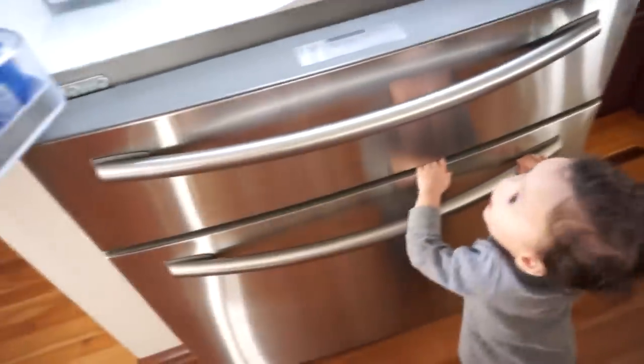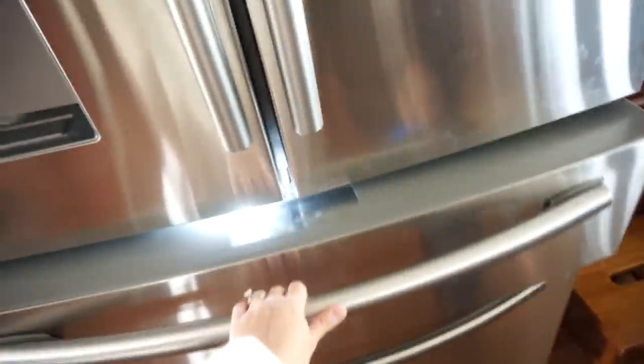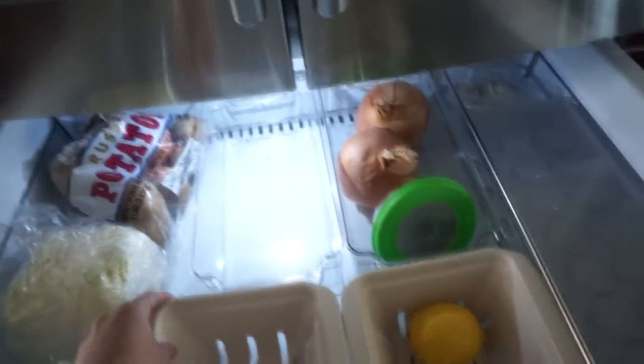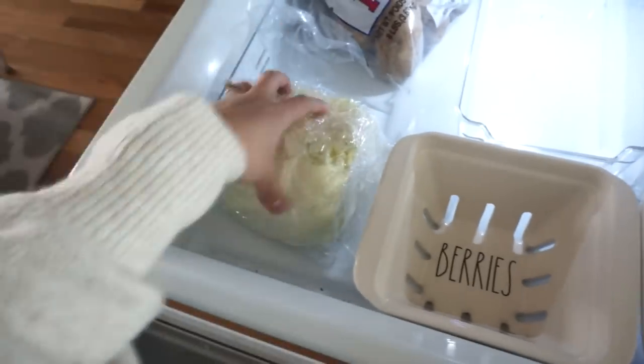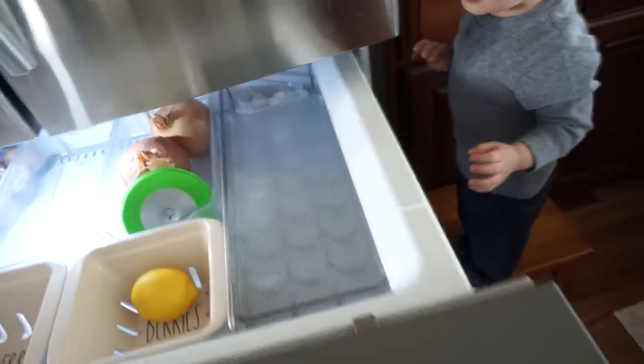Oh my goodness. Let's show them the veggies drawer. So this is the vegetable drawer. It is literally empty. We have no more eggs. We only have one lemon left. No more tomatoes. We still have half of a... What is this? Cabbage? We still have some tomatoes and a little bit of onions. And yeah. No. No playing with that.